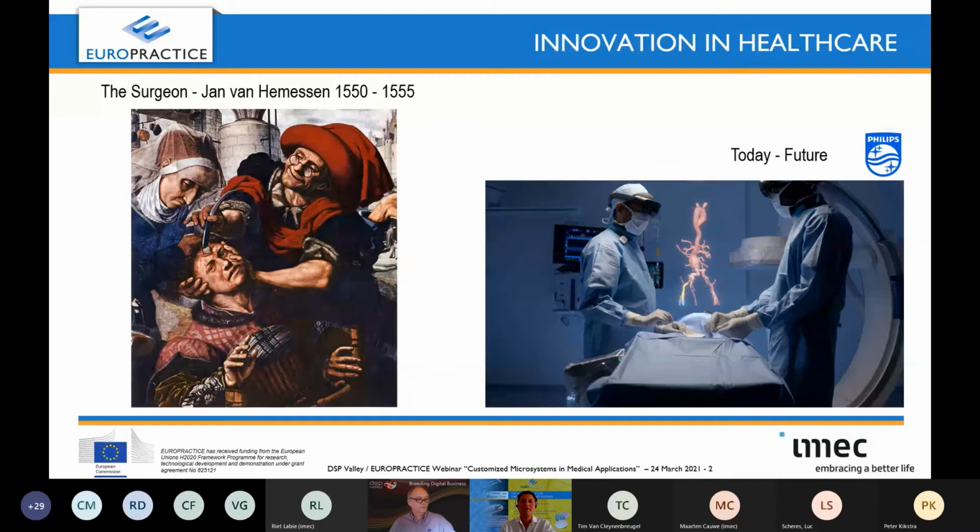Healthcare and the medical world have really gone through an enormous progression. You can see here a painting from the Middle Ages, where a surgeon is trying to remove something from somebody's head. It's really something that we don't want to see anymore in our lives. I think the corona crisis, or the pandemic, has also shown that there have been many advances in healthcare. Who would have thought that we would have developed so many different vaccines within a year? This is really tremendous progress.